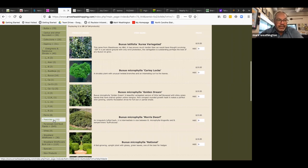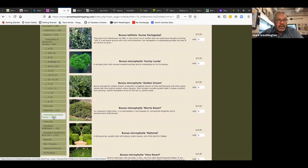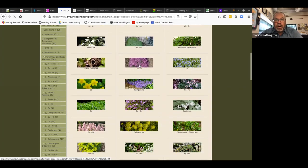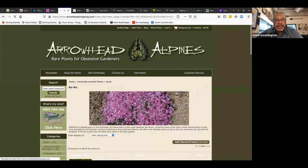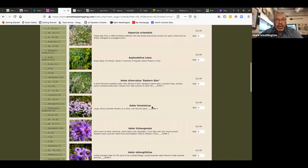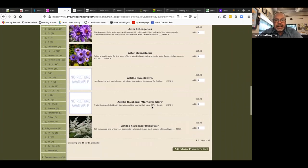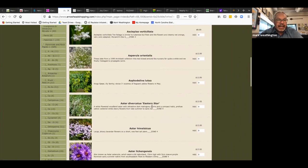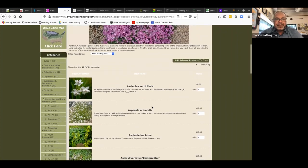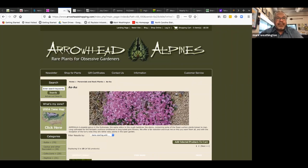But just all kinds of plants, perennials, all kinds of perennials. A lot of them are focused for the alpine, so things like asperulas that they have here, and more wild woodland alpine plants. But a lot of their stuff has actually done really well in gardens when I've ordered from them. And they give you the best information they can.